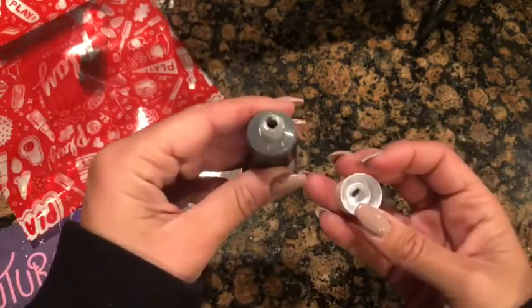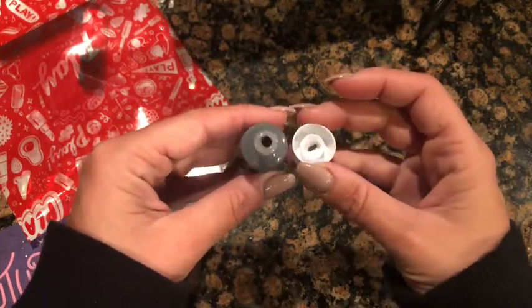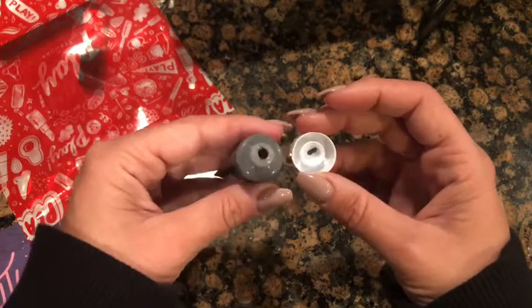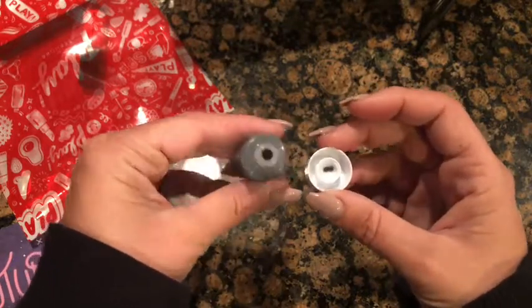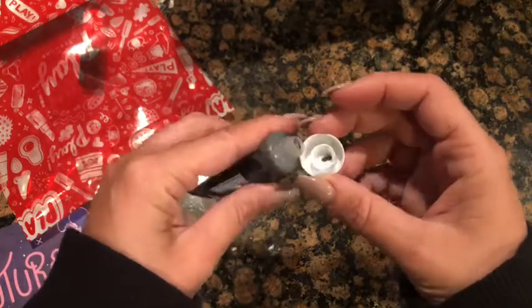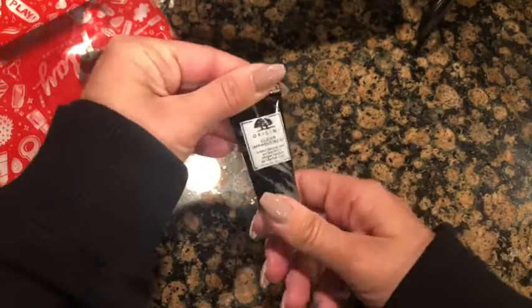It doesn't have a seal on it and I'm not really happy about that because if you can see, it looks like it was squeezed or whatever happened. I don't know. I didn't do that, I know that much, so I don't know if I'm gonna use it or not, but I just don't appreciate when they don't put safety seals on the products.